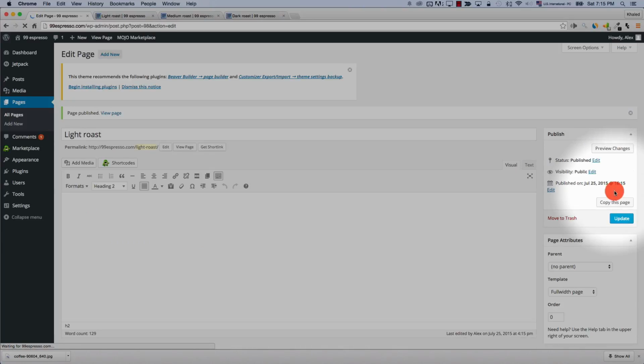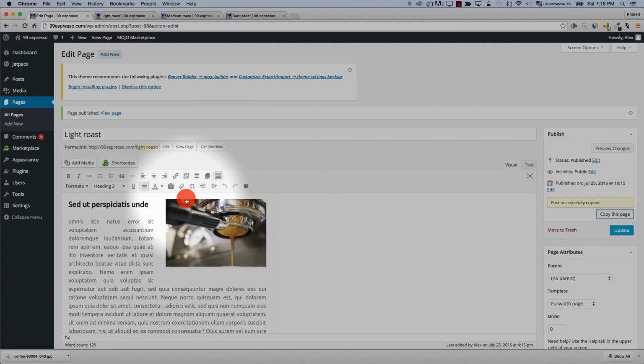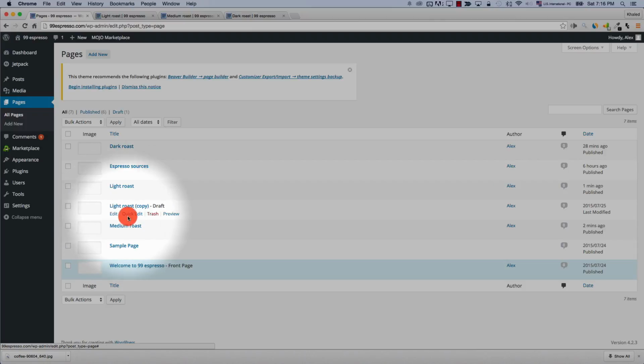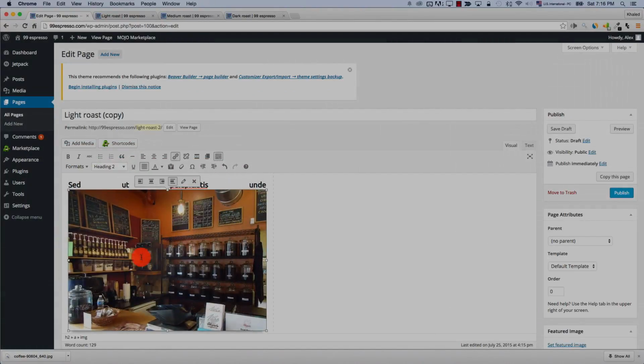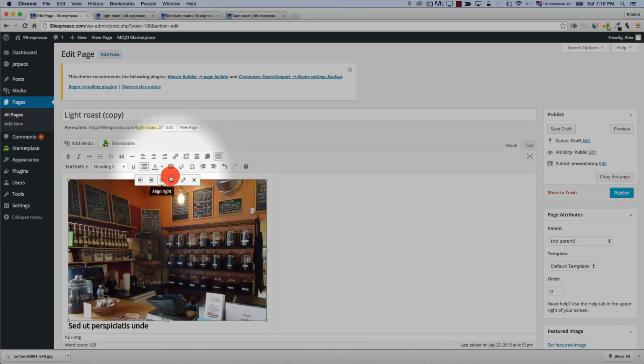And finally, I'm going to add a page that is called Our Store. So I'm just going to copy this page once more because I like the way it looks. And I'm going to come here to all pages. Again, I have a new draft, which is light roast. I'm going to edit this draft, change the picture, add a new picture. I'm just going to go with this one. Okay, let's drag it to the top here. So it's going to be the first thing on the page. And let's align it center and preview.